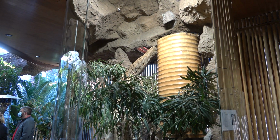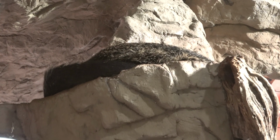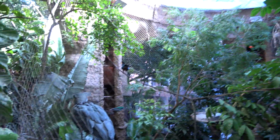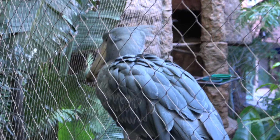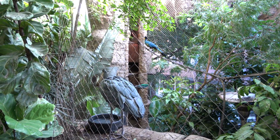Yes. And over here is a binturong. Unfortunately, on our visit, the binturong is sleeping. They are wonderfully cute animals. And then if you turn around over here, you do have a really nice aviary. Look at this stork. And he's right next to us too. And a couple other foam birds in here.